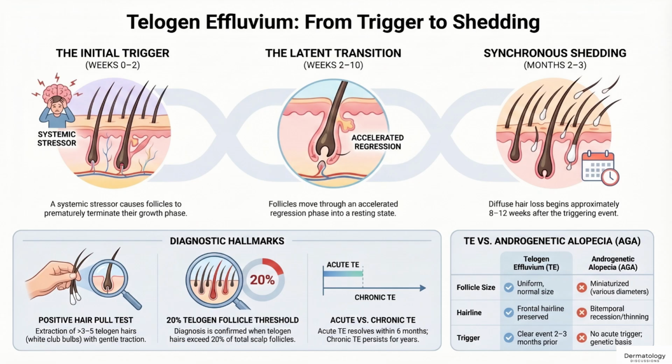They are fully anchored in the scalp as club hairs for 8 to 12 weeks. Okay. So that 8 to 12-week period is simply the mechanical transit time it takes for the follicle to rest before the active release, the exogen phase, occurs. Precisely. So the shedding the patient experiences today is just the physical echo of a biochemical fire alarm that rang months ago.